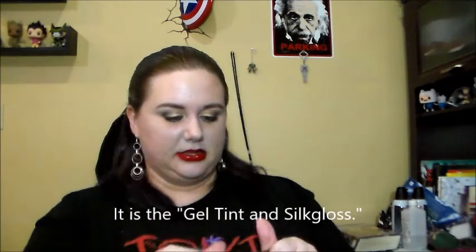And I also have this, what is this called? It's in the shade Beach Tint, but I don't know what it is called. It is some kind of lip stain gloss topper. I think the orange might be the stain and the maroon is the gloss.